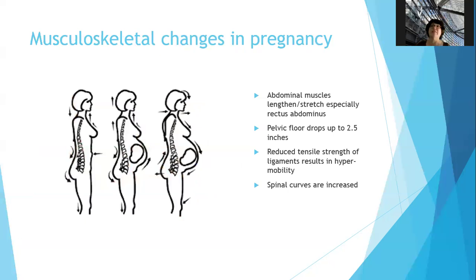Musculoskeletally, the abdominal muscles lengthen and stretch, especially the rectus abdominis. So diastasis recti, where the rectus abdominis muscles separate, it's the ligamentous tissue that separates in between them. The pelvic floor drops up to 2.5 inches. Reduced tensile strength of ligaments results in hypermobility, and spinal curves are increased, partially because of that hypermobility, partially because of the shift in center of gravity.